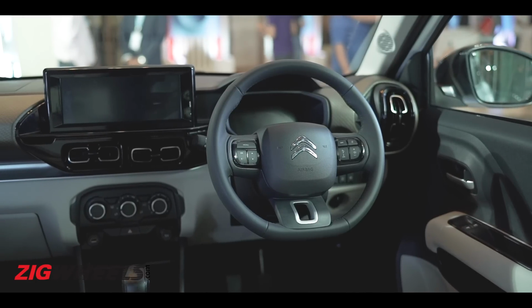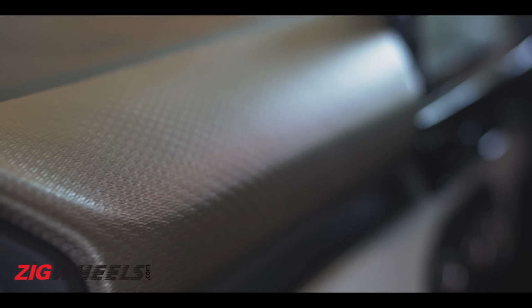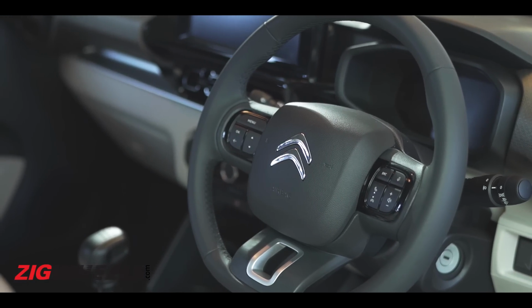And even on the inside, the fit and finish is fine, but it doesn't really feel like a step up over the C3 for sure. So you won't get luxury features like maybe wooden inserts on the dash or soft touch plastics. In terms of fit and finish, everything was fairly nice, but not a step up from the C3. It doesn't really feel premium.